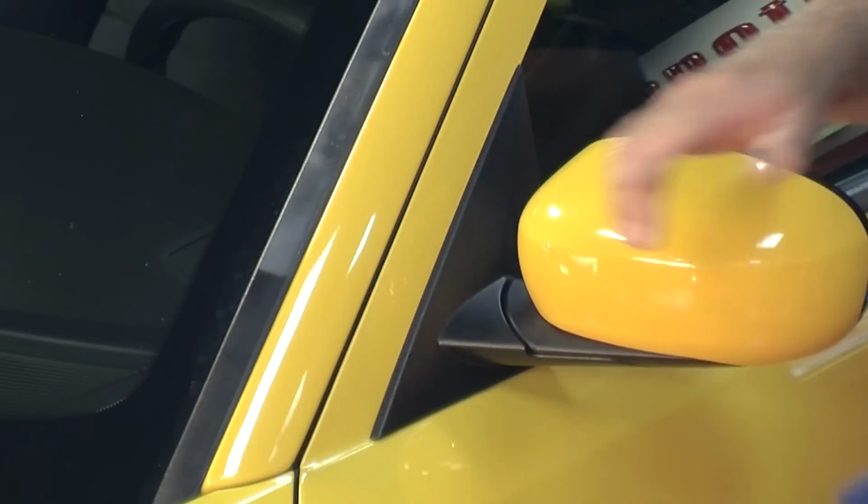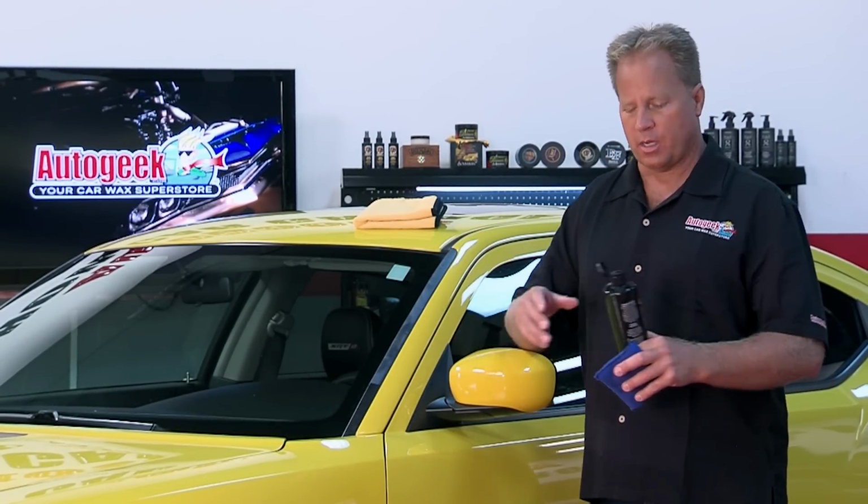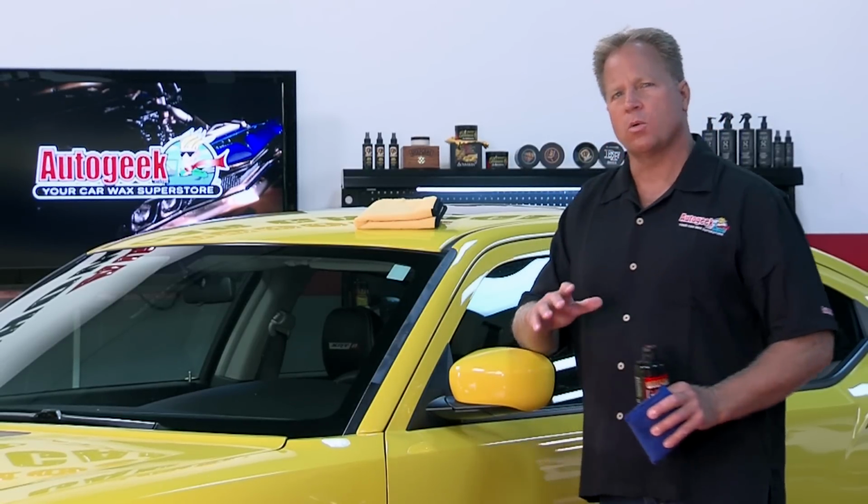Now check out that before and after difference. And when this dries, it won't wash off when you wash the car, and it won't wash off when it rains. And that's something that's really nice about a sealant compared to a dressing. This also works good for a lot of cars that have those graphics that are matte finish, like the black matte finish on this Super Bee. Let me show you how it works on that to bring back that deep, dark black sheen that everybody loves.